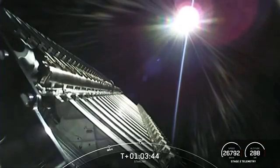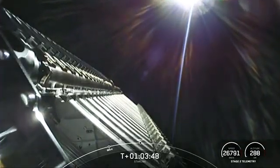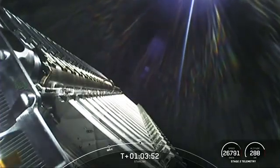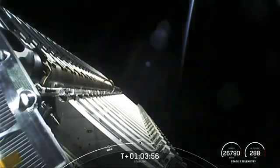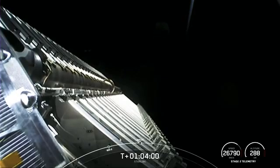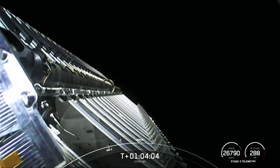But if you're just joining us, we'll quickly recap today's mission, starting off with a successful liftoff from Cape Canaveral Space Force Station at 2:42 a.m. Eastern Time. We then had successful stage separation. We recovered our first stage for the 10th time on our drone ship, and we had 2 successful second stage MVAC engine startups. Right now, we're coming up on deployment of our stack of 60 Starlink satellites.